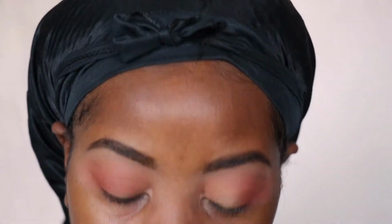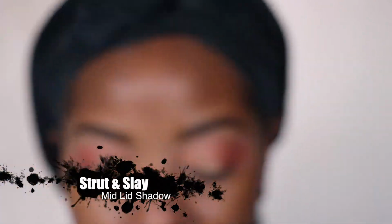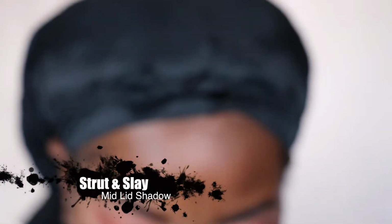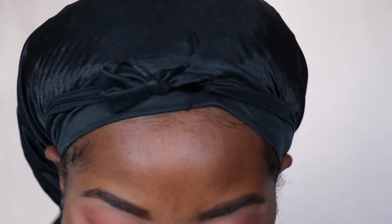Next, I'm going to go in the middle of the eye with Strut and Slay, which is a nice rose gold type of color here. And I'm going to put that dead center in the middle. I'm going to take a smaller brush and go ahead and create a halo effect and use those same two colors that I used on the outer corner and the inner corner as well.